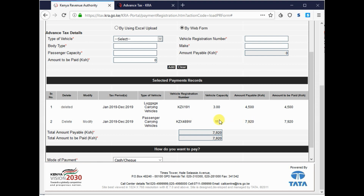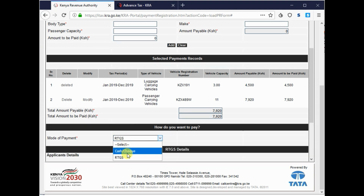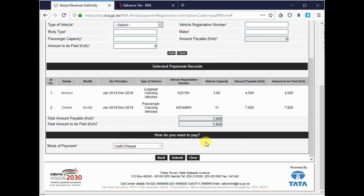Now this is the thing here, and you see the total that I'm supposed to pay is 7,920 because I deleted this one. Fine. Now how do you want to pay for it? You can select either RTGS or the cash, but we said we do with cash or check, so that even if it's through M-Pesa, this is a small amount, 7,900. Yeah, you can comfortably pay it via M-Pesa. So you click submit. Very well.